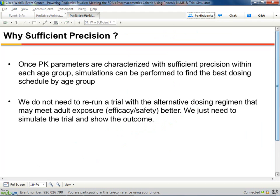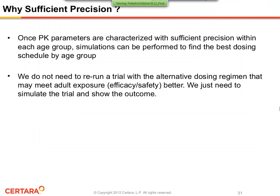Before we wrap up, just a few notes on why we need sufficient precision. Why is the focus on sufficient precision for pediatric trials? That's because once PK parameters are characterized with sufficient precision within each age group, simulations can be performed to find the best dosing schedule by age group. So sometimes we choose a dose, we run the trial, but the outcome was not as we expected. Fine. We don't need to rerun the trial with the alternative dosing regimen. We can just simulate, find the best dose, and we will be good to go.